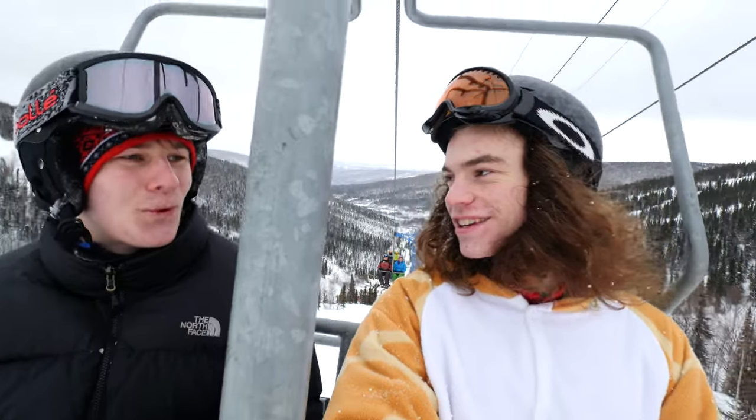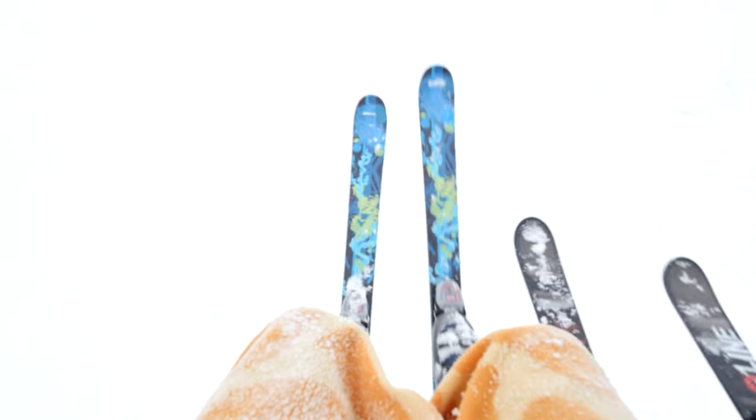What tune are we doing? I don't even know. The Croots. Oh, I was singing that. I didn't even know which one it was. You're the one who sings it all the time. I know.